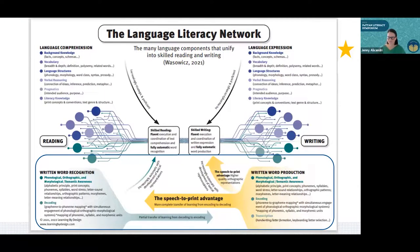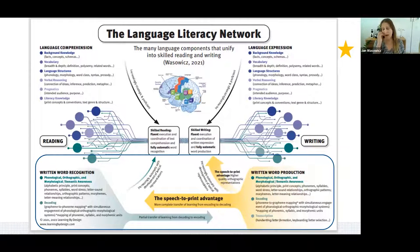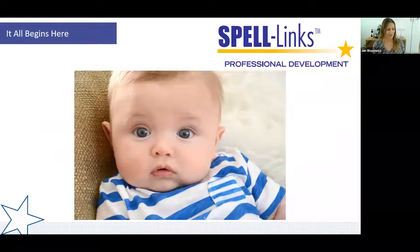So again, we're going to be talking for the rest of the session about the speech to print advantage, speech to print instruction, what it is, what it isn't, how teachers do it, and why it's important too. All right. So it all begins here.